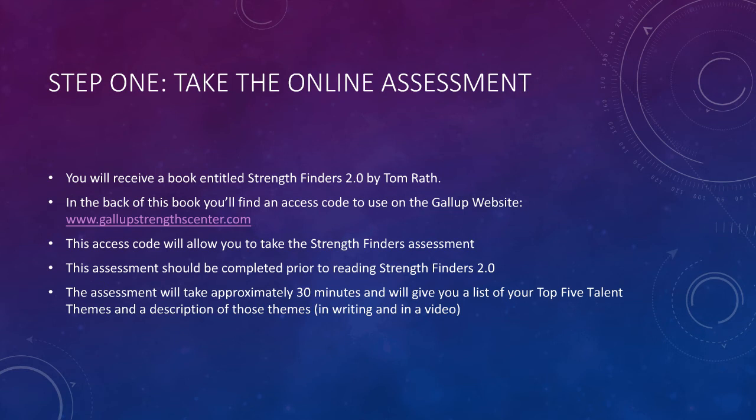The questions are on the screen for only 20 seconds each, so respond quickly with whichever answer seems appropriate for you. The report you receive after the assessment will describe your top 5 talent themes in writing, and you'll have access to a brief video describing each of your top talent themes also.